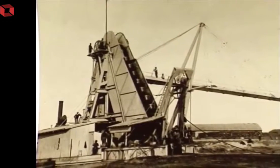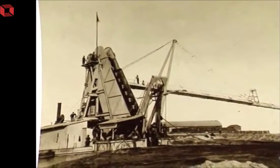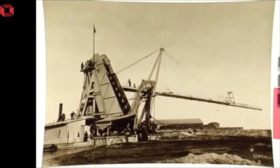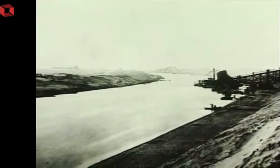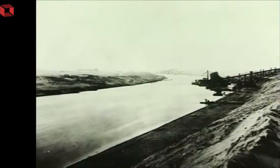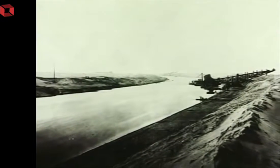These dredges were capable of digging out the canal at an astounding rate of 6 million cubic feet a month. Progress on the canal quickened dramatically. Early fears that the canal, once dug, would immediately fill back up with drifting sand proved unfounded. The mud from the bottom of the canal made good cement for the banks, baked rock hard by the sun.